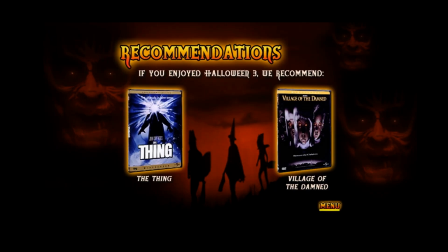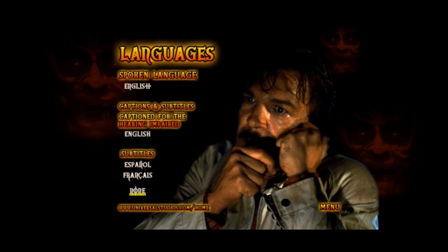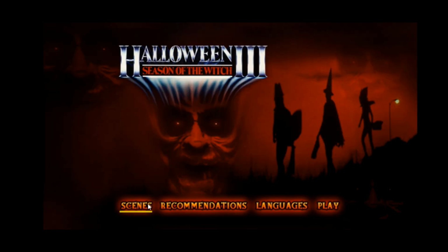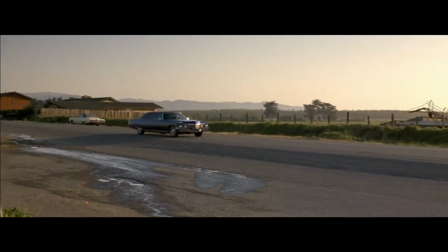Kind of strange recommendations if you liked Halloween 3. I liked Halloween 3, but I didn't really care for either of those two that much. Pretty basic. We're going to check out the quality of the picture, which is drastically improved, fitted for widescreen TVs.